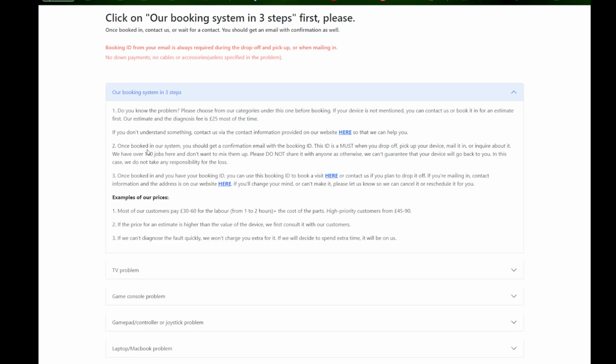Then when you are booked in our system and you get a confirmation email, you'll get the booking ID. This is confidential, and you will read it later. This ID is a must when you're dropping off, picking up, mailing in, or just inquiring about the job. Why? Because it's much easier for us to say that the job belongs to this customer when you're calling in, without even passing some personal identification.